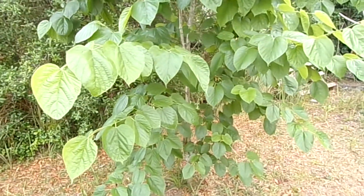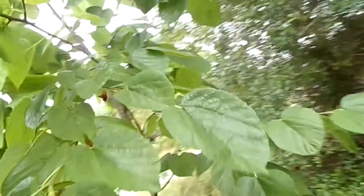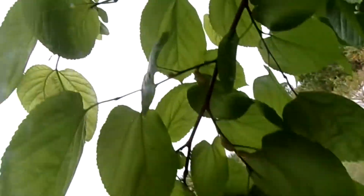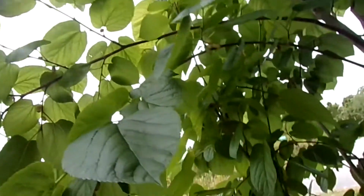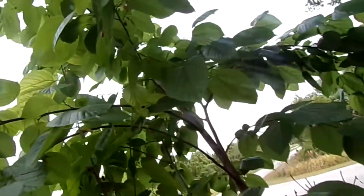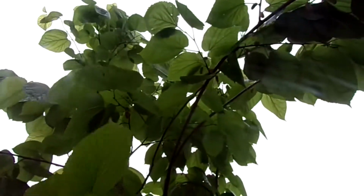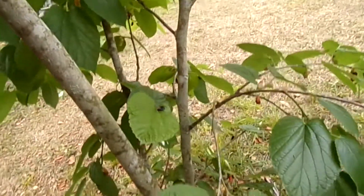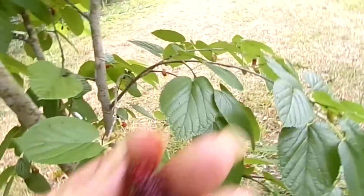Another mulberry. This is a different type of mulberry than the one I have in the back. It likes to hide its fruit up underneath the leaves. And it's got a fair amount of fruit this year. This one is far superior in flavor than the other mulberries I have. Oh, there's a mulberry for me, right there.